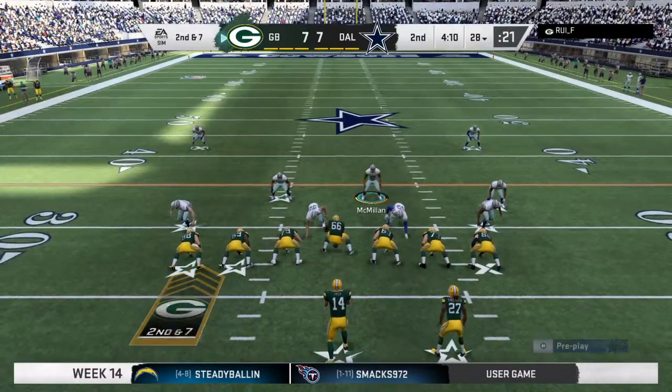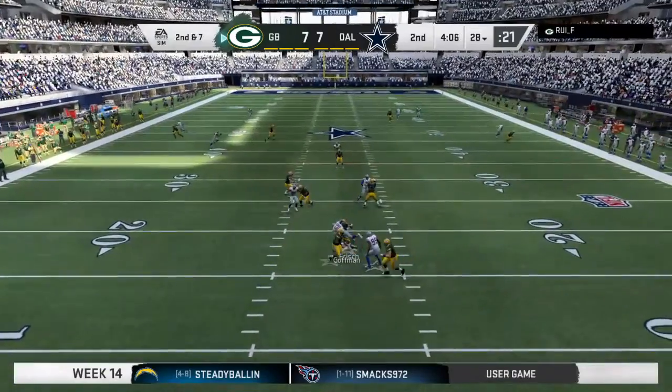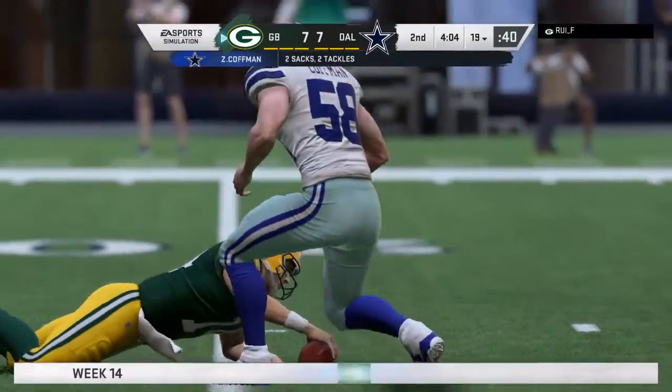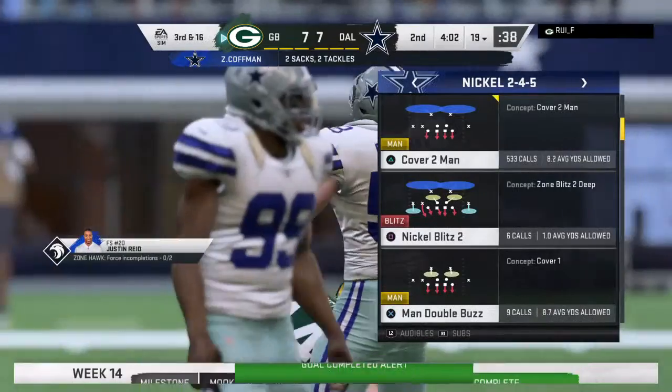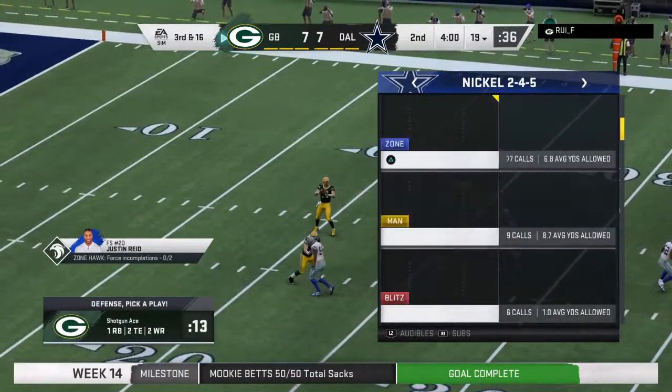Here's 2nd and 7 now from the 28. Nowhere to escape, and he goes down. He is racking the sacks up. Charles, 5 last week, now 2 here.